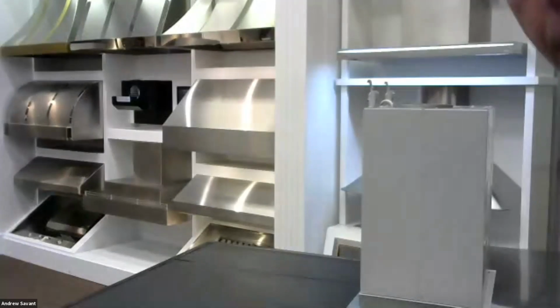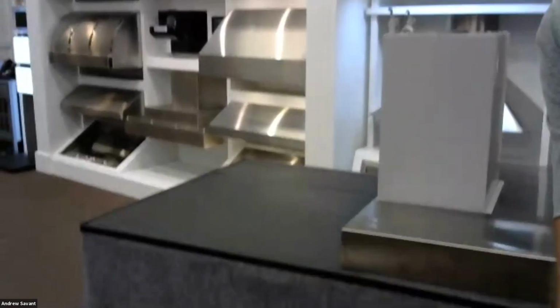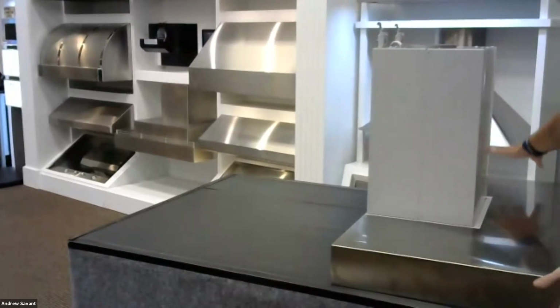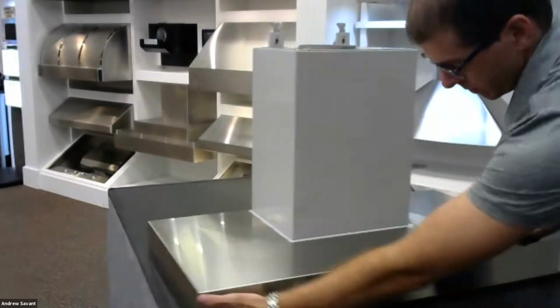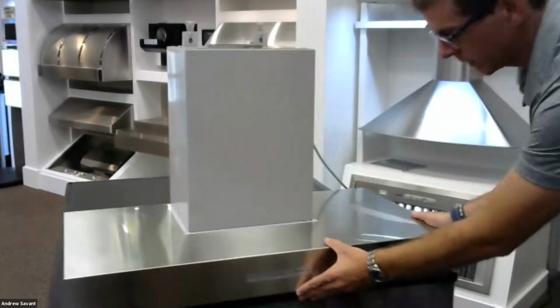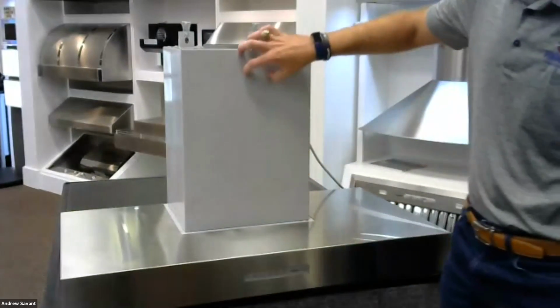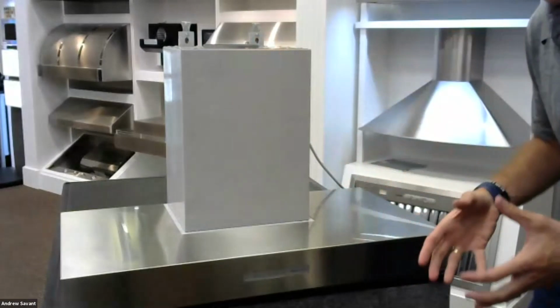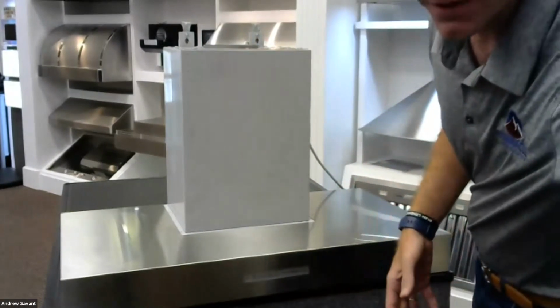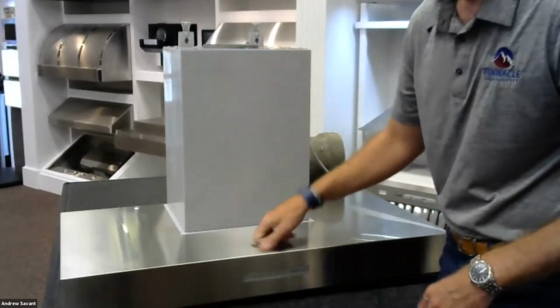So let's take a quick look here, and I'll try to point the camera so you guys can see it and speak loudly. So what we have here is our Pro style. We call it a Line Pro, so it's going to be a T-style hood, and the entire hood, all up in here, also this entire box is all completely insulated with this foam material. So when you go to knock on it, it's not hollow.